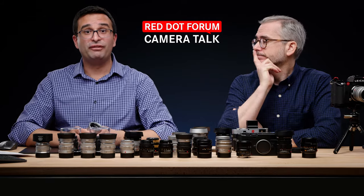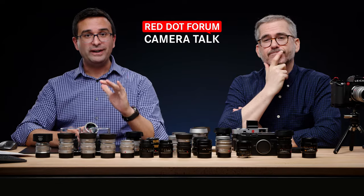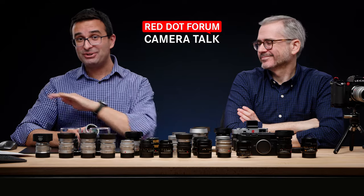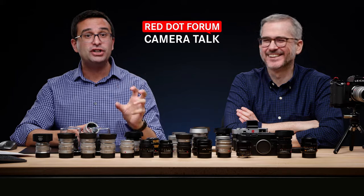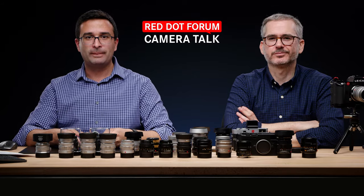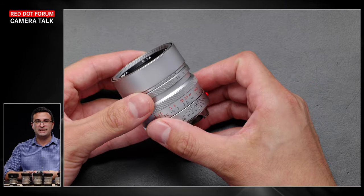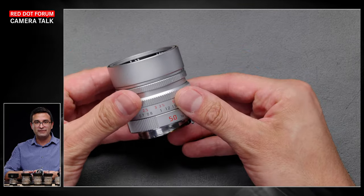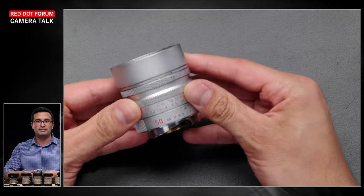So now the fun part, because the 50 Summilux aspheric came in more variations and special editions than you can imagine, and I am now going to show you a whole bunch of them. First, we'll talk about the production variants, not special editions. I'm going to start with this one here, in silver chrome. Same design as the lens in black, except that the lens is made from brass. This is the heaviest 50 Summilux of every single version and every single special edition.